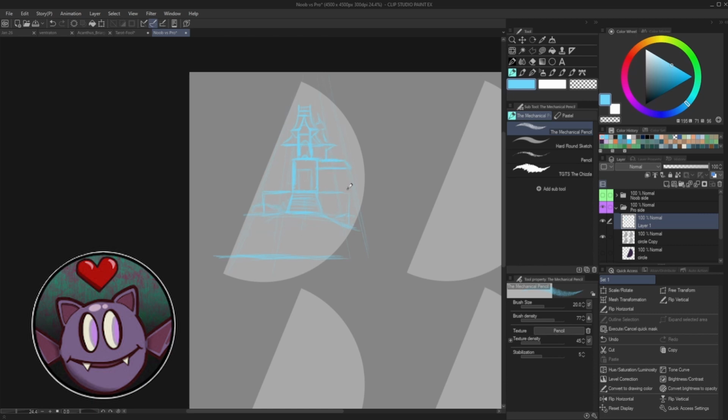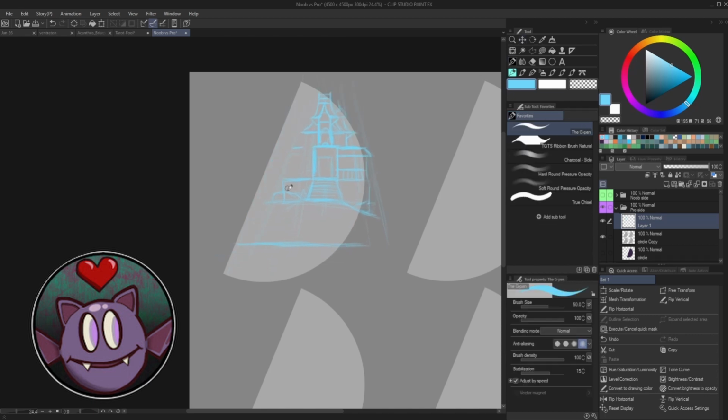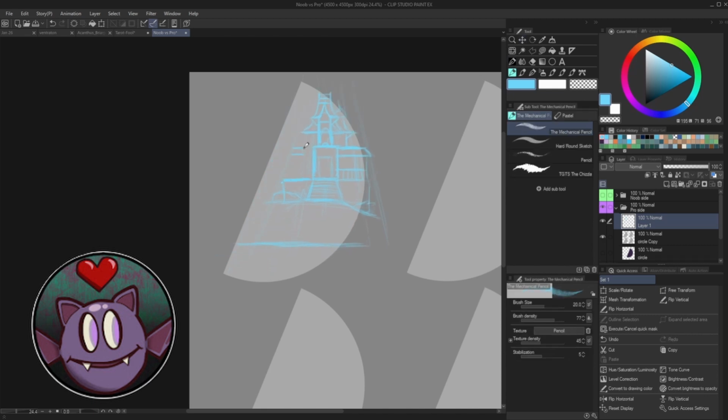So shapes. Yeah, very shapy. I start everything with really strong shapes. And that's something that you'll see from a lot of artists, is that if you can boil everything down to their most base shapes, then you can draw something. You can draw pretty much anything.